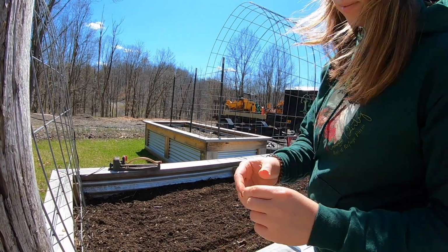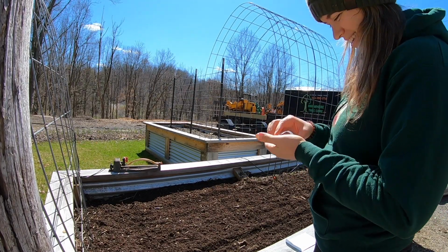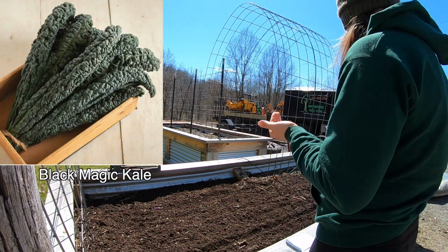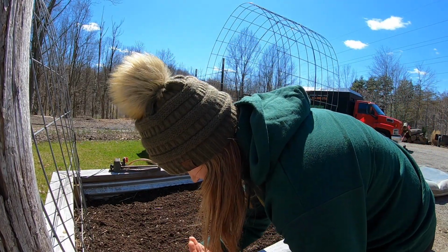Not gonna lie, I am gonna miss my waist-high garden beds. But I have aspirations of what I want in my new garden space, though. So that's exciting.